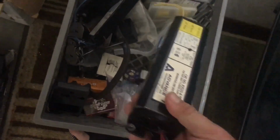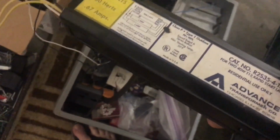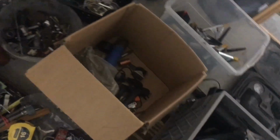And there's a few of these in here. I don't know if these are some sort of inverter or something like that. Actually, you know what? Ballast and lamps. I bet you this was for a grow operation, because there's a few of these in here. I don't need them. But just all sorts of random stuff. Random hardware. Nails, screws. There's two more of these things.